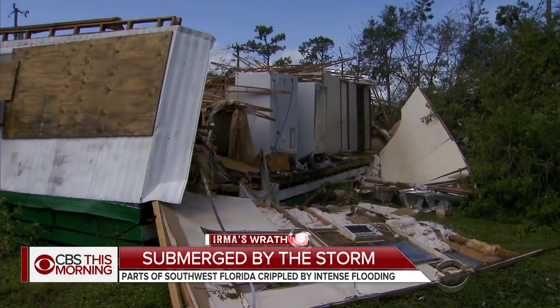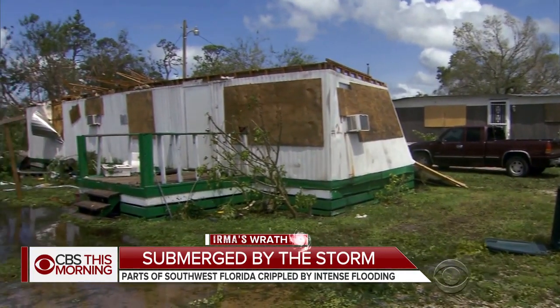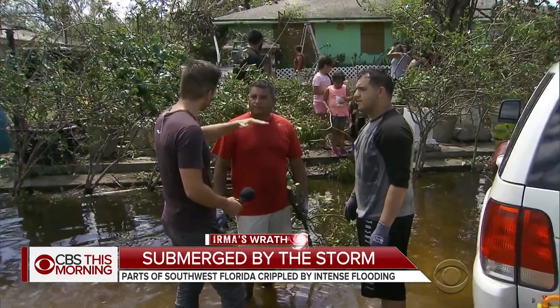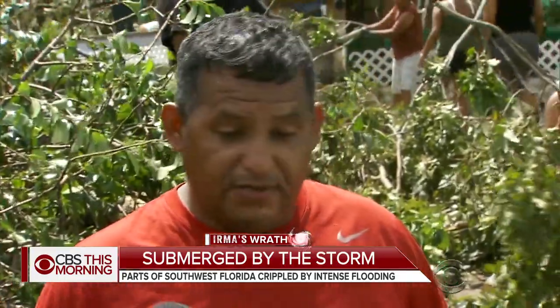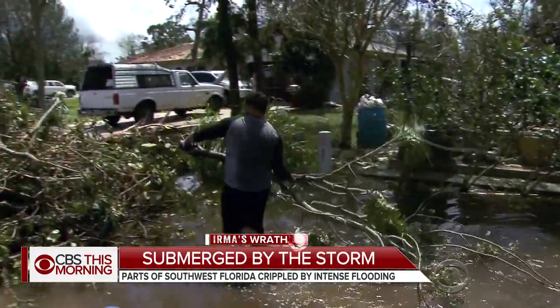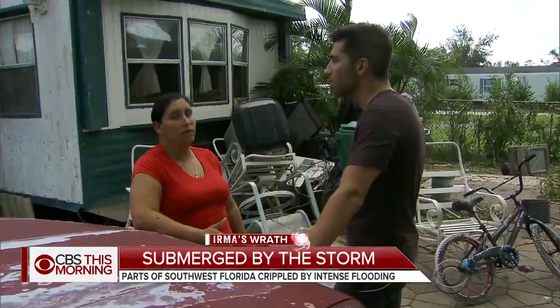America's tomato capital, Immokalee, was one of the hardest hit areas. We saw multiple homes with roofs ripped off. Jesse Navarrete and his family rode out the storm. This is the strongest one you've been through? Yeah, I've been through a couple of them. This is one that really hit us good. And you know what? Next time they say leave, evacuate, I'm gone. I think we lost our crop.